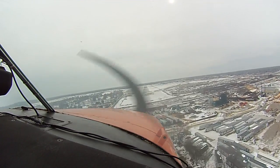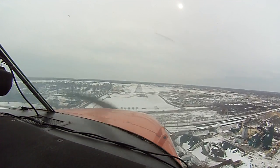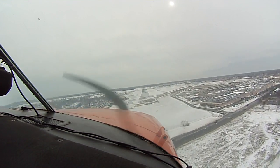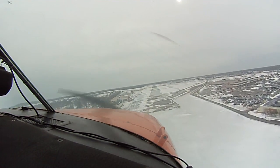Red and white all the way to the touchdown zone. It looks like you've got patchy snow on the approach end. You see that space over there where it's kind of dry? Yep. That's a good spot for landing. Look at that windsock. This may be too much crosswind for us. Let's keep an eye on this.